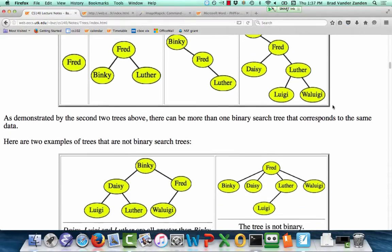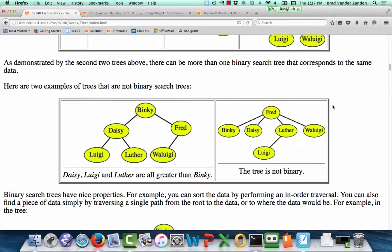So here are two examples of trees that are not binary search trees. The reason that this one isn't is because all three of those values are greater than Binky. So that's not a legitimate binary search tree. This one's not legit because it's not binary.